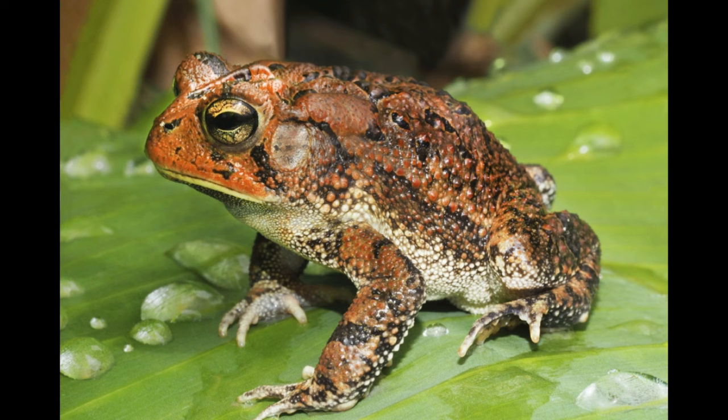Fertilization is external and in the water. An estimated 8,000 to 35,000 eggs are laid at a time. The eggs appear as a long sticky string and float on water. Within 24-72 hours, the eggs hatch as tadpoles who congregate together. They grow very rapidly into toadlets within a month.